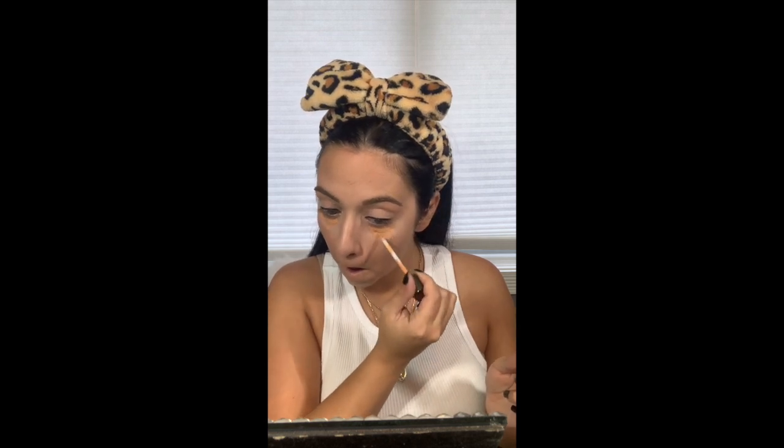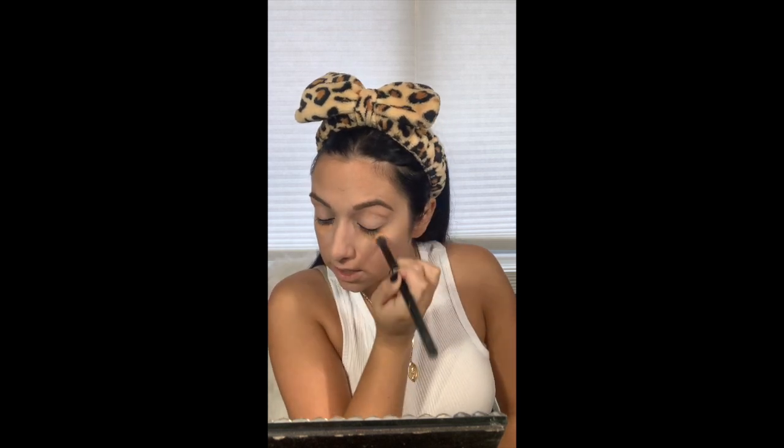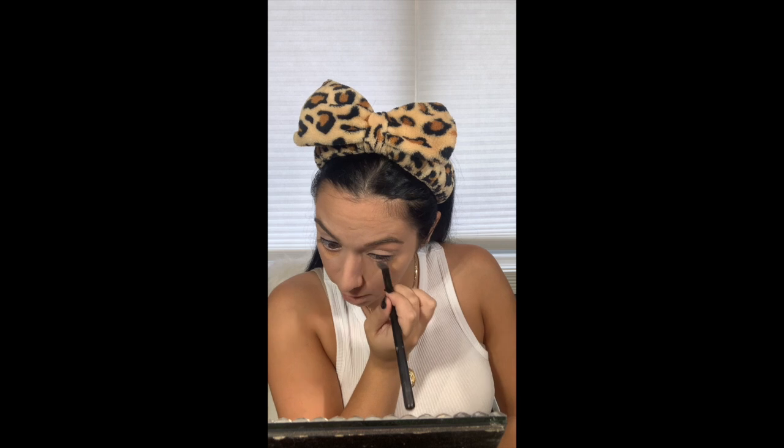I go in and lightly, I do like that. I'll do a little upside down triangle. I don't want to put too much. And I will go back in with my brush. Again, it's the same brush that I used for my concealer, and I'm going to just dab, dab, dab, dab.